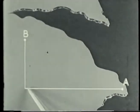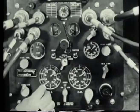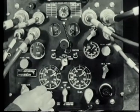This second point need not be visible as a radar response. It is only necessary to know the distances north-south and east-west of the reference point A from the homing point B. These distances, the offset coordinates, are inserted manually into the marker circuit.